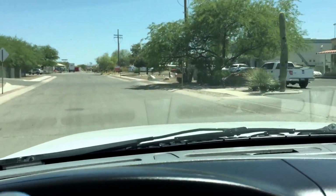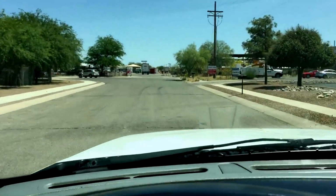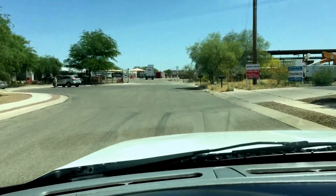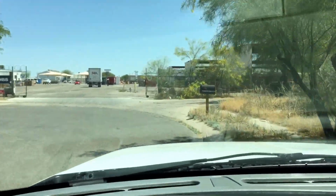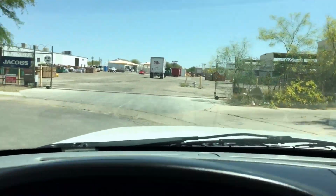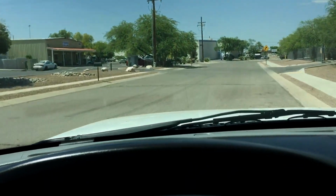Very stiff suspension in an F450, and our roads suck on this side of town. As you can see, we're just going through pothole and bump after bump. But for all that jogging around here, we're not really getting too many vibrations at all. Got a huge box on the back and nothing.